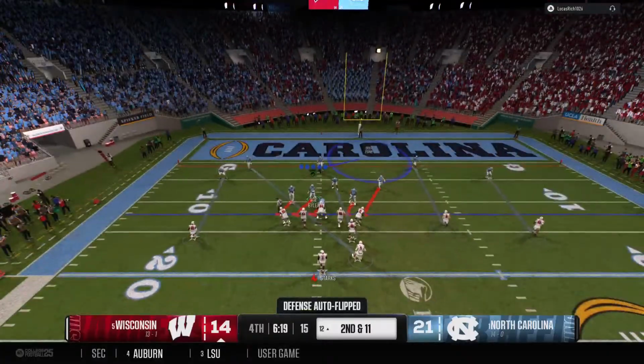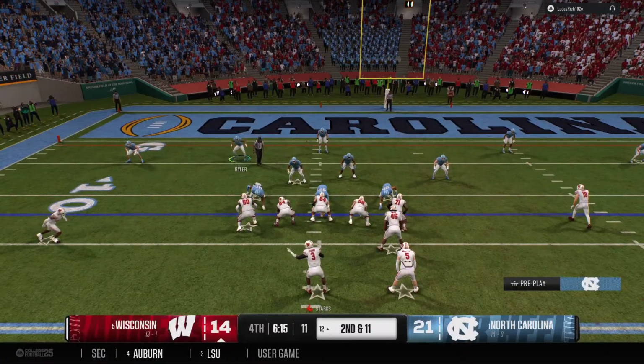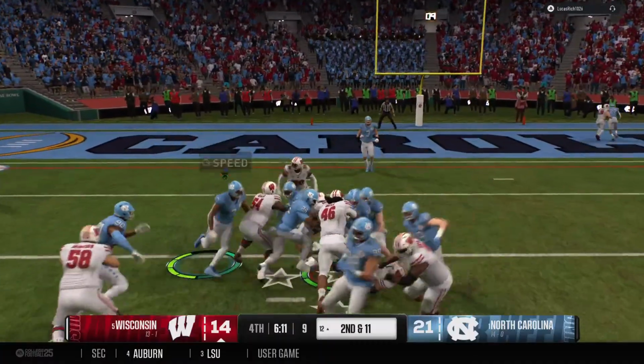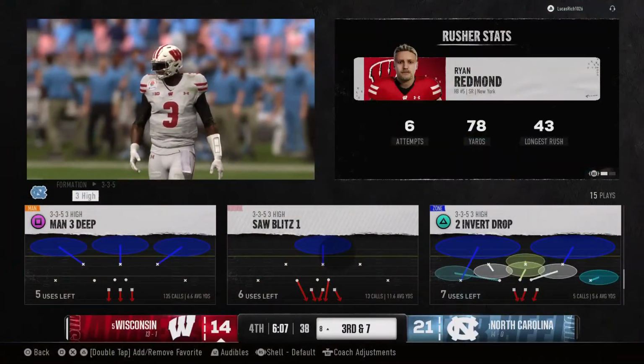Coming to the line on 2nd down. This is important. They want to avoid a 3rd and long. And they're moving the receiver now before the snap. And from the shotgun, an inside handoff. And that's a solid gain before the defense is able to bring him down.